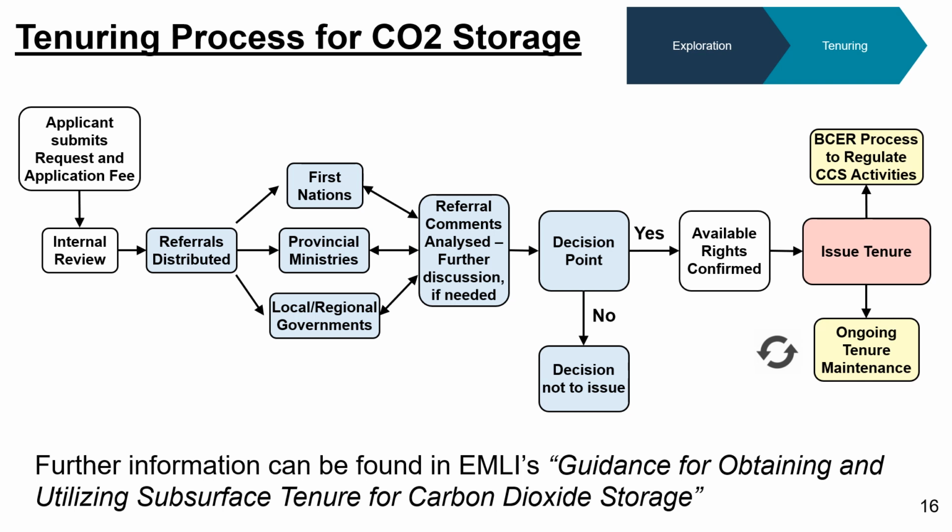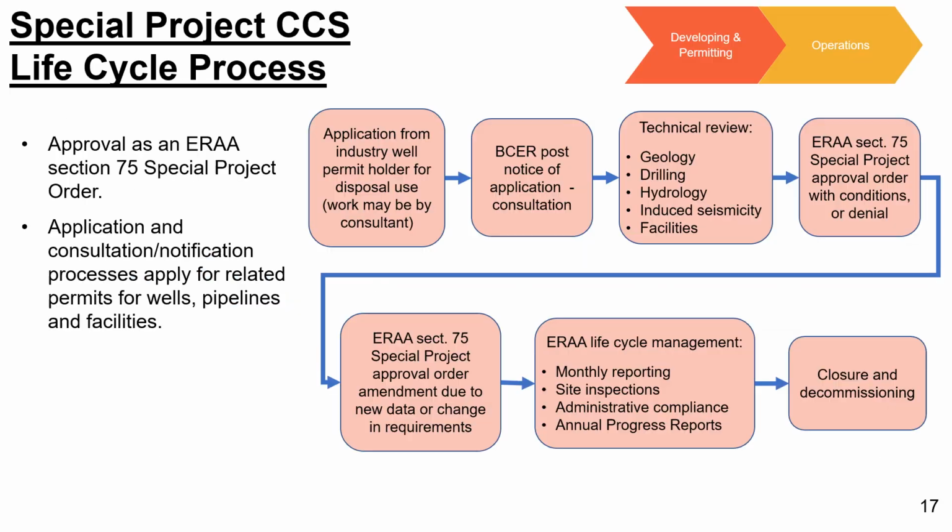We'll now hear from the BCER more about the special project life cycle for a CCS project and other phases of CCS development. Hello, this is Ron Staffick with the BC Energy Regulator. This diagram illustrates the Energy Resources Activity Act Section 75 Special Project Order process for a storage reservoir.